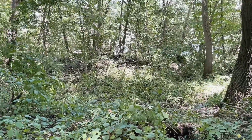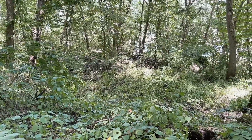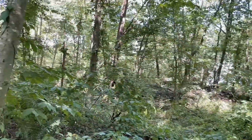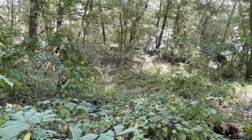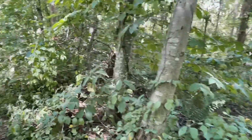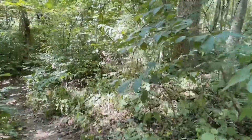But let me caution you, if you're going to do that, be prepared for that. There's a lot of thorny brush down through there. Now, I knew that going in and I still had my pants rolled up, but I'm not that concerned. I'm more concerned with poison ivy, the briars, you know.